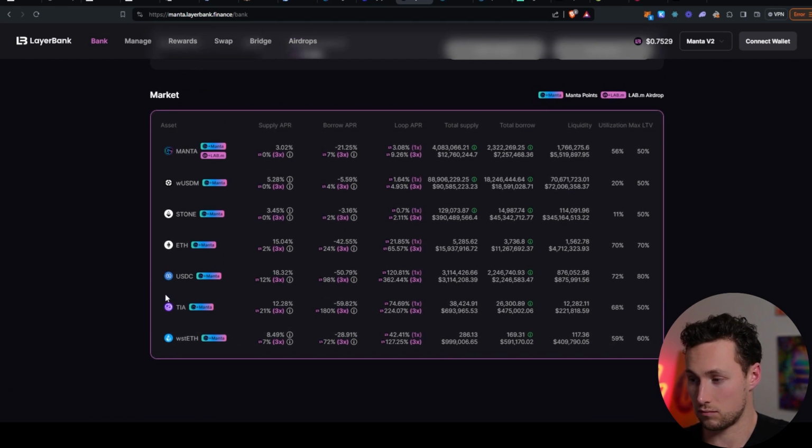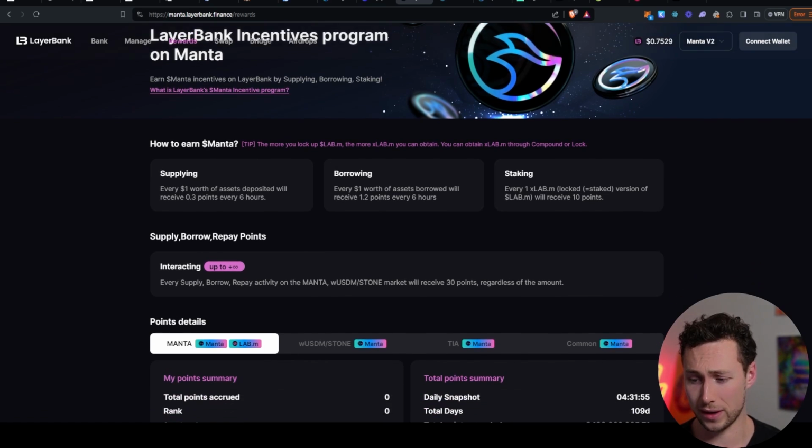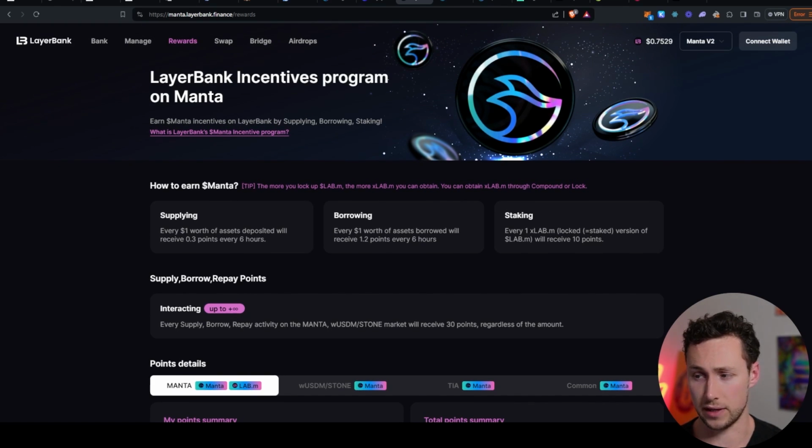It could be a good way to earn some yield on your tokens, or otherwise to basically use them as collateral to borrow other funds to use in the ecosystem. But keep in mind that anything involving leverage is going to involve some risk. And note that Layer Bank has this incentives program going on right now where you can earn points, and those points go towards receiving some Manta network incentives. So that's something to consider as well in terms of how lucrative Layer Bank could be.